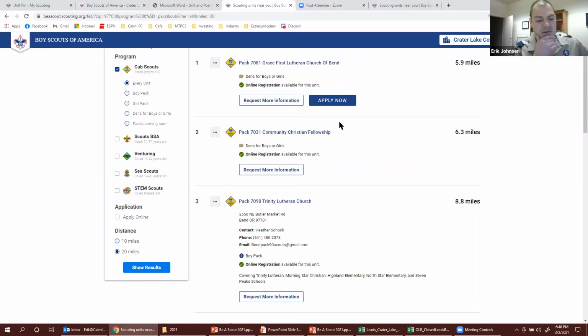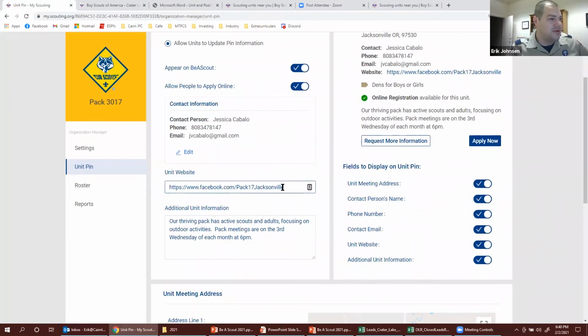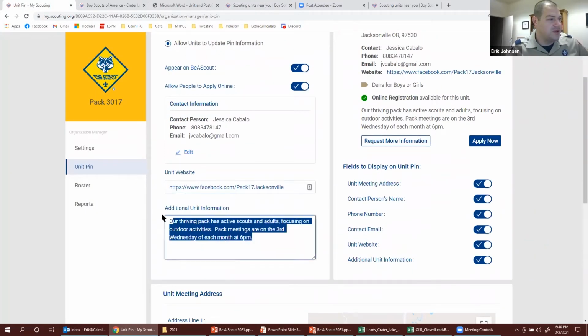As the email went out earlier, starting April 1st, we're not going to accept any more paper applications, so you need to do it electronically, and this is the way to do it. You can add your unit website. You can add some additional information to make you sound more exciting than the next PAC.